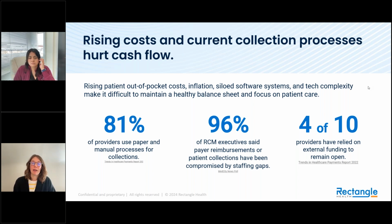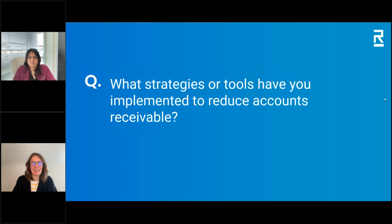We see patient collections being compromised by staffing gaps. We also see that 4 in 10 providers have relied on external funding to remain open. And this impacts customers too. Nearly 1 in 10 patients have used a patient payment plan to pay for a recent doctor visit. So that's what we're seeing in the larger market. Let's flip it over to Val and see what she's seeing. So our question for you, Val, is what strategies or tools have you implemented to reduce accounts receivable?